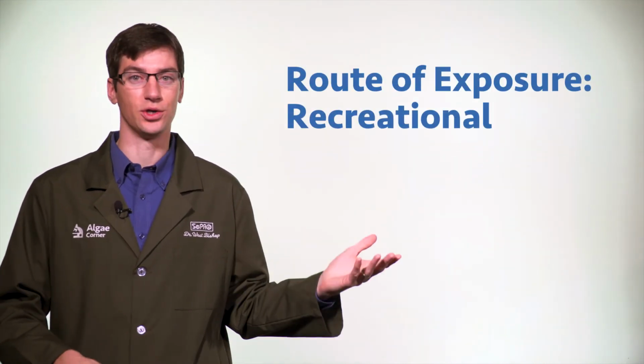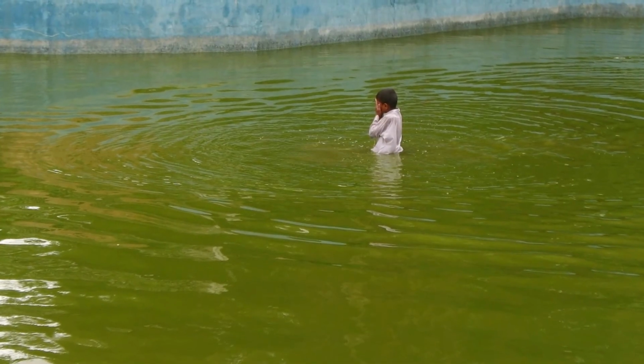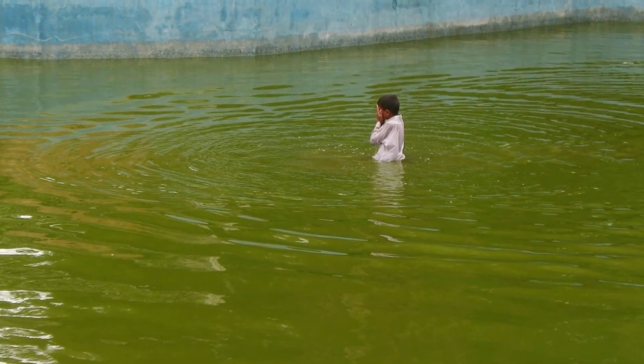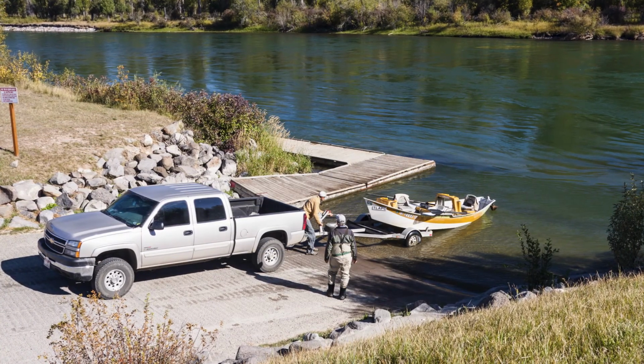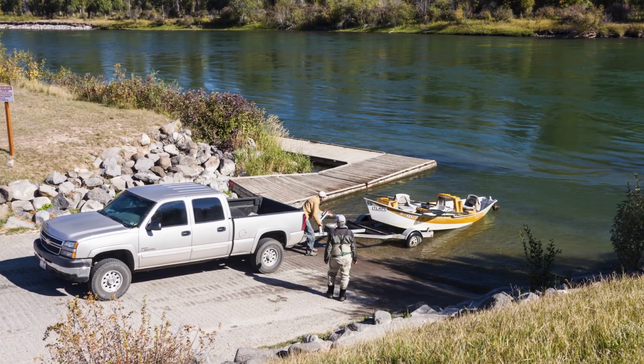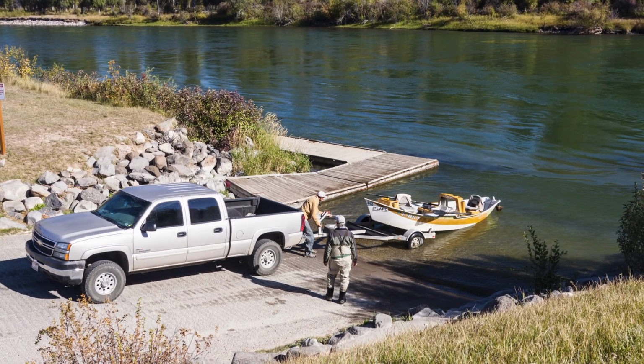Now, the last route of exposure I want to mention today is the recreational water route. This is directly swimming in the water body that has cyanobacteria in it. Also, it could be fishing or boating or just all sorts of recreational activities in cyanobacteria-infested waters. We can be exposed to those toxins in many different ways.